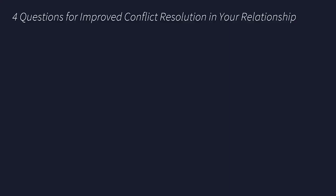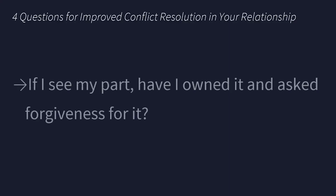And here's question number 2. If I see my part, have I owned it and asked forgiveness of it, right? So once I start looking into, okay, there might be a 2-part issue here in this conflict, have I owned the part that I'm seeing as I look at my side of it, right? Have I verbalized that out loud, expressed it to my partner, and even asked one more step past owning it? Have I asked forgiveness for it, right? So acknowledging it and then saying I'm sorry for it, right?